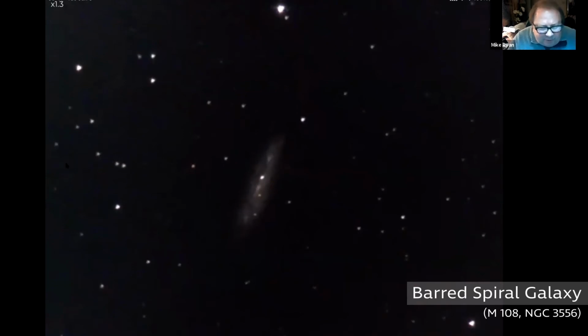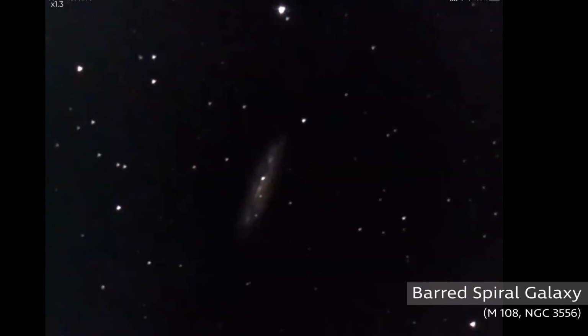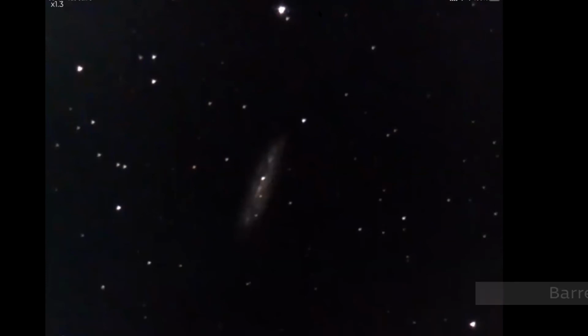The supermassive black hole at the core has an estimated mass of 24 million times that of the sun. Pretty large for a black hole. Yeah. Cool. Okay, that's what we've got.